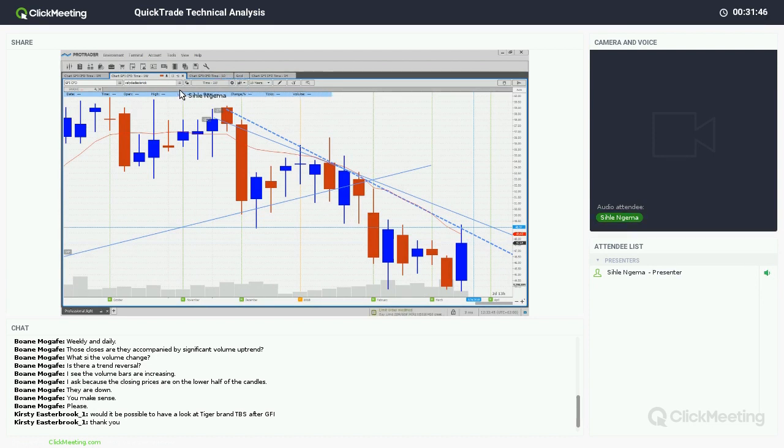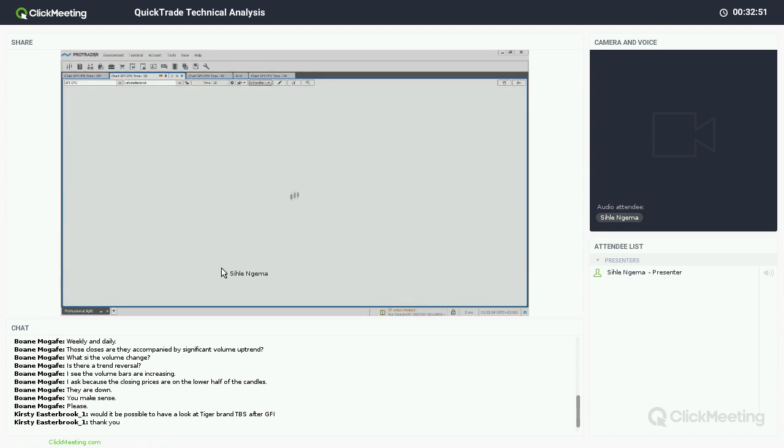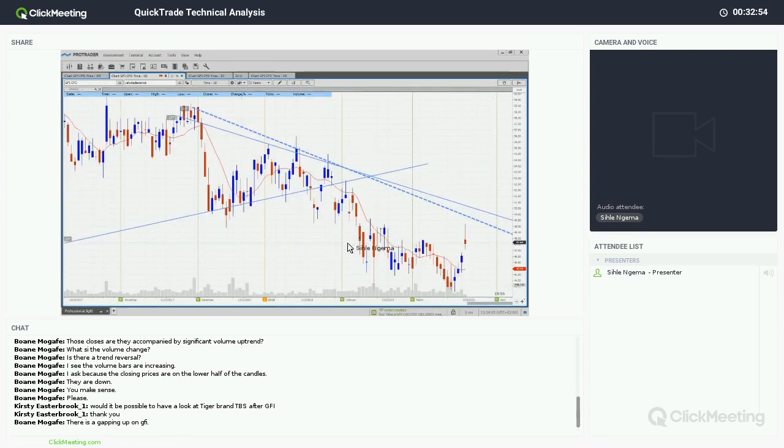Let me change the same one to the daily. I just want to see if I can pick up anything important on this one. No, we're up 7% for the week. For the day, we are down now, just over 60 basis points. We are above our moving average on the daily, but on the weekly, when you check your, okay, let me check this.